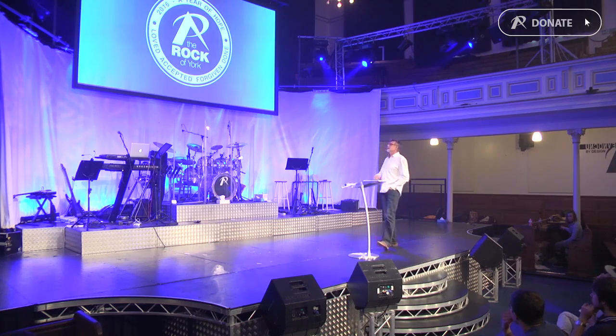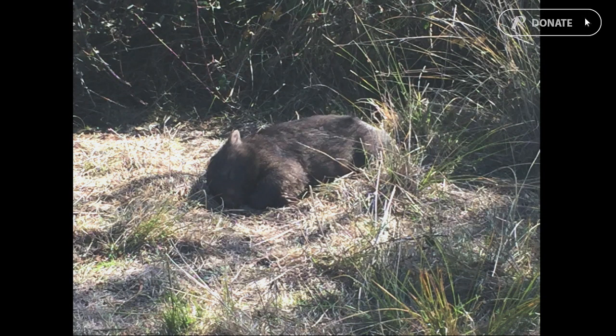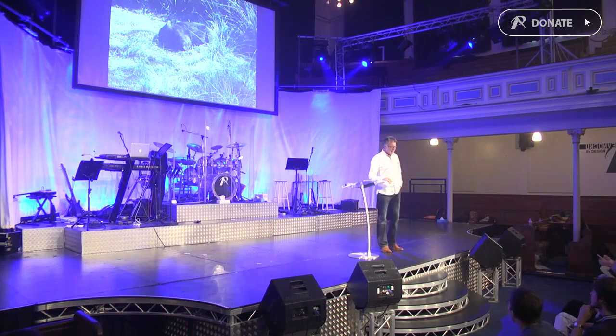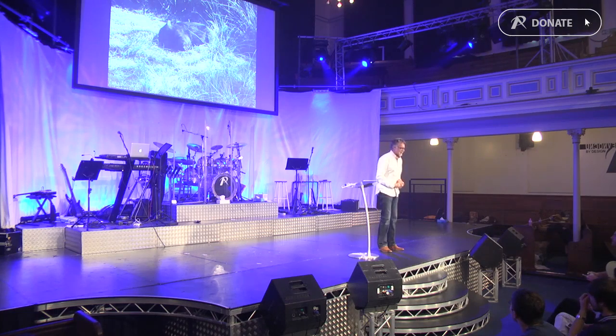Okay, I want to put a picture up. Who knows what this is? This furry creature. This is a wombat, which, for your information, is a native Australian marsupial. Wombats actually have a pouch, just like kangaroos have a pouch, but the pouch is the other way around. The reason being that wombats are very low to the ground, and they dig burrows. So if the pouch was that way, little baby wombat's going to get covered in dirt, so the pouch is the other way. Clever, isn't it?